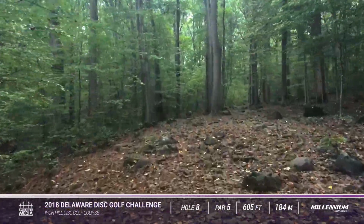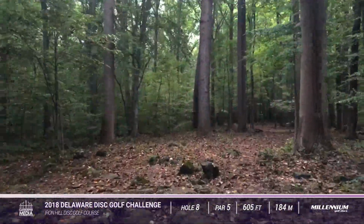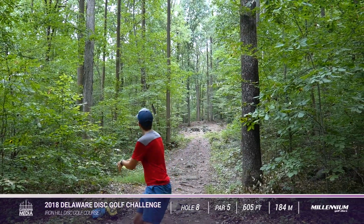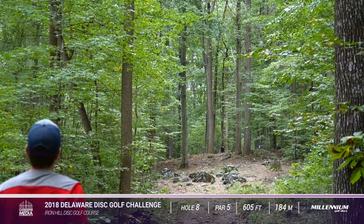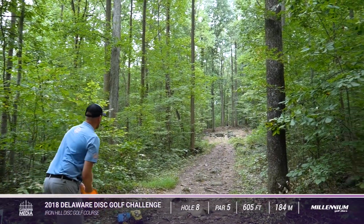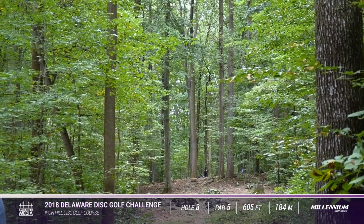Absolutely. And here we are on hole 8. This one's going to take you uphill for your first shot, through some tight corridors, and then around a gentle bend to an elevated basket on the pyramid. Again, 605 feet, so you would think the eagle is somewhat in play. Do you agree? 2 perfect shots, and I do believe that you can get an eagle on this.